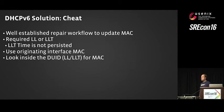So what did we do at Facebook? Well, we basically cheated. Because we know the MAC addresses of all of our machines, so we can rely upon that, we want to keep the workflow very similar to what we did with IPv4.